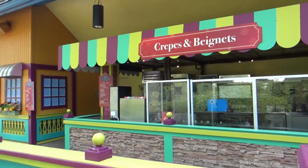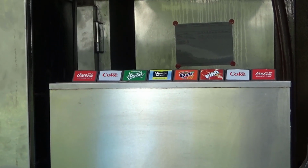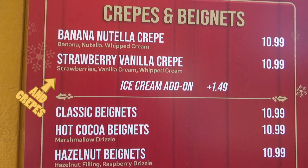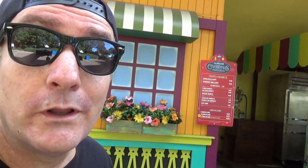Well, it still wasn't open for the spooky season, but it's gonna be open for the warm, fuzzy, glowy season of Christmas with crepes and beignets and sodas. And it looks like they've got a nice little selection of different beignets and some hot chocolate and apple cider to wash them down. That stuff sounds really good. Might have to sample some of that later.